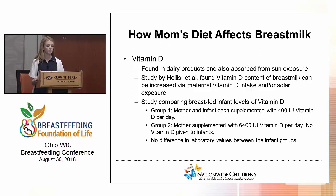The study compared breastfed infants' levels of vitamin D. So group 1, mother and infant, were each supplemented with 400 IU of vitamin D daily. And then group 2 is moms that had breastfed infants. They were supplemented with 6,400 IU of vitamin D per day, and the infants were not actually supplemented at all with vitamin D. And they found that there was no difference in the laboratory values between these two groups. So by supplementing mom's diet with high amounts of vitamin D, we didn't actually have to supplement the infant's diet.